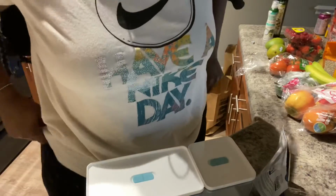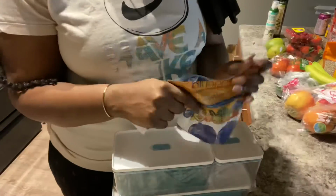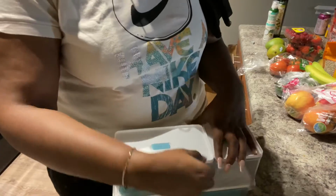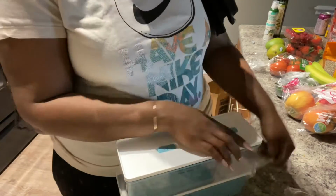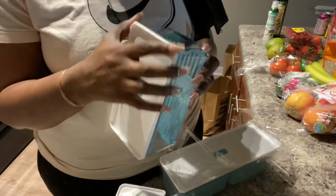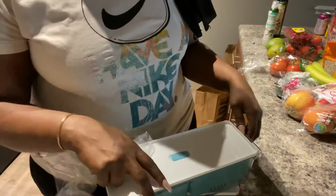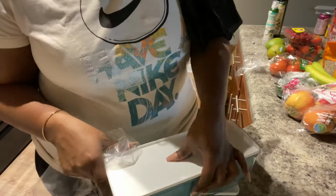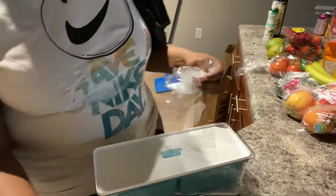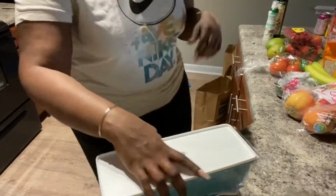So this container here, I'm an Amazon Prime member, and you know, I make it do what it do. So I was opening this storage container, which I wanted to store my fruit, my produce, to help it last longer. So that is what I am doing here, preparing to put my strawberries, raspberries, blueberries in these storage containers, as you saw at the beginning of this video.